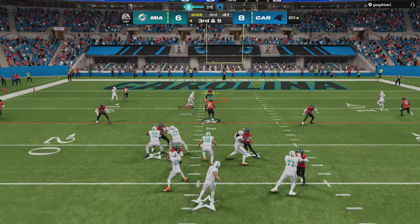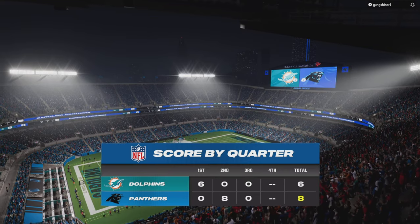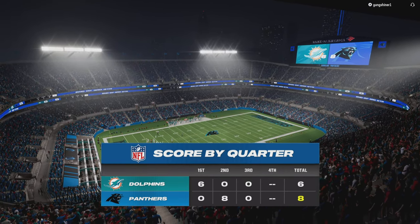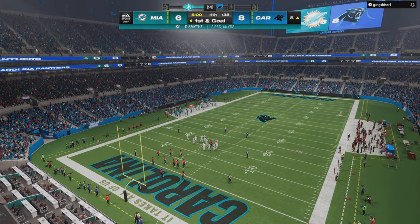Throwing now, he's turned it on. Pass taken in by his big tight end, and the Dolphins are going to have first and goal as they try to finish off this drive with 6 points. And we're back now in Charlotte. It's been a good one so far, just a 2-point game here as we get set for quarter number four.